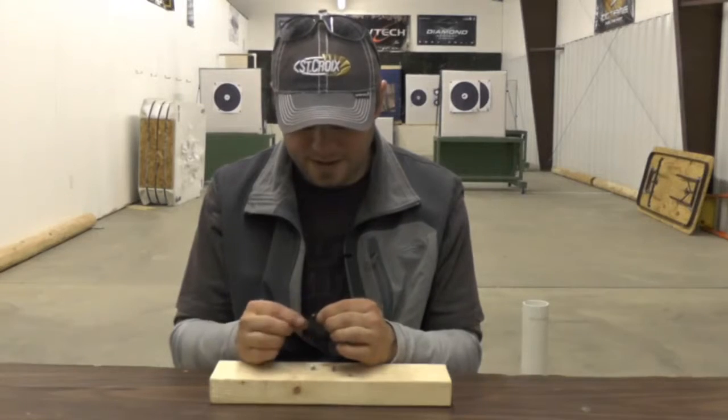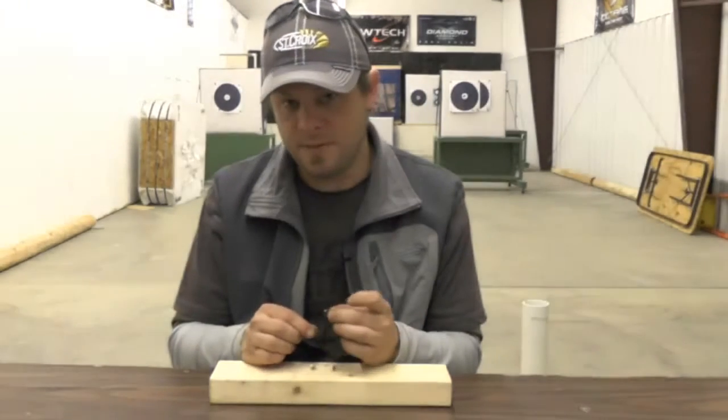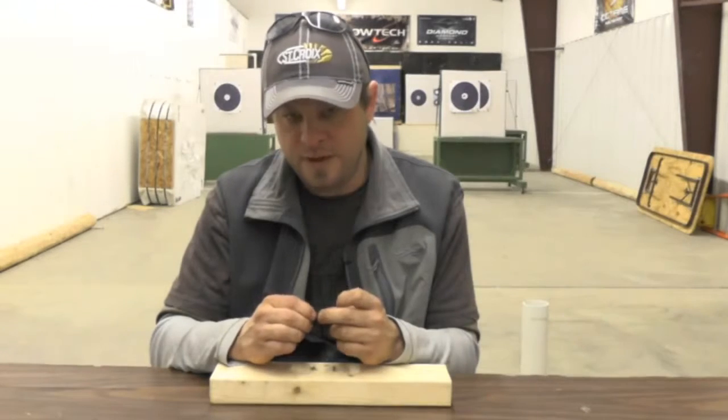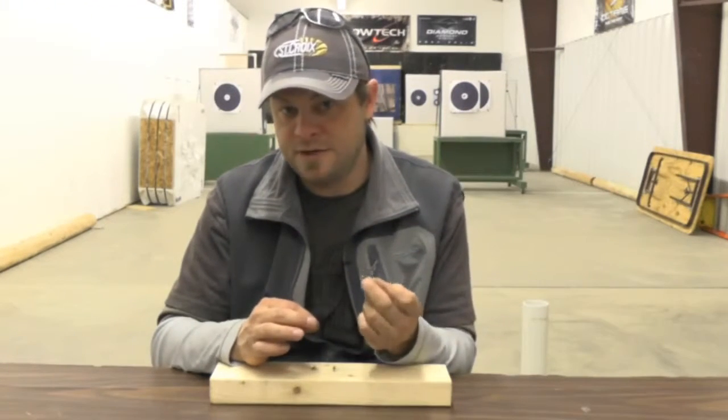This one here that I got is a size 18. It's a great size for almost any stream in our area, and this is good to fish subsurface if you're not seeing a hatch, but you know it's about that time. This is a good thing to fish throughout the day.